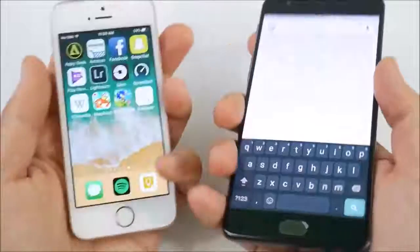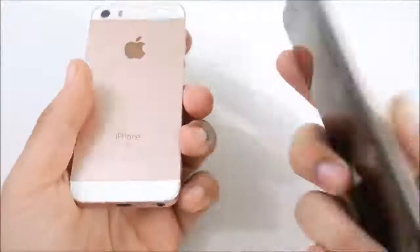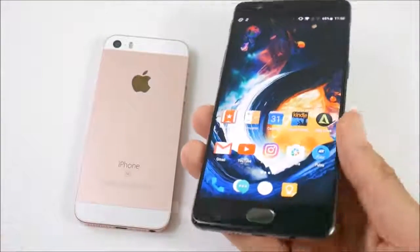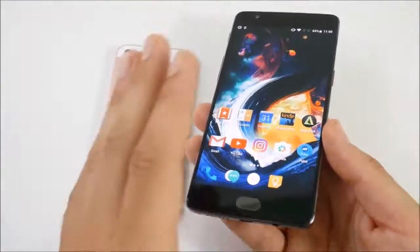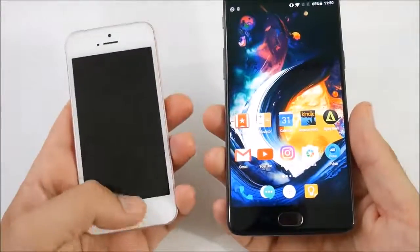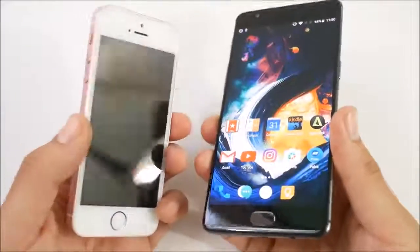And the last and final section I want to talk about is productivity. If you guys are buying one of these phones for productivity-based uses, the 3T is a hands-down winner. With the bigger screen, writing notes and stuff like that, if you're in college or something like that, it's just really great to have this large screen. On the iPhone SE, it'll be great as well for one-handed typing. If you're typing in class, don't say I told you to do it here.